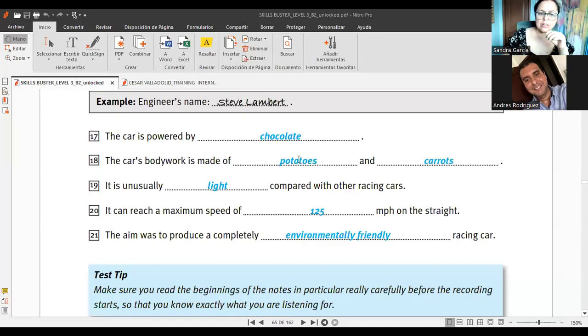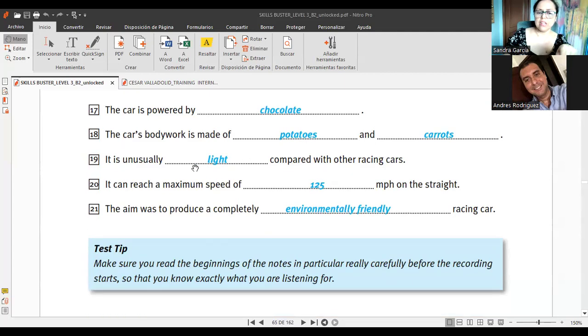Okay, right. So chocolate number 19. Number 19. I didn't say number 18. Well, 18 again. Potatoes and carrots. Yeah, 19, much lighter. It's unusually light. Why?